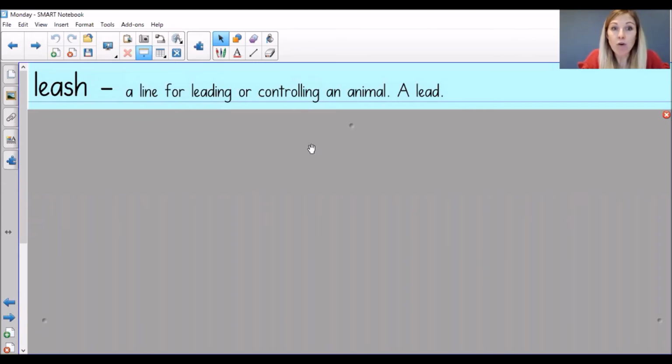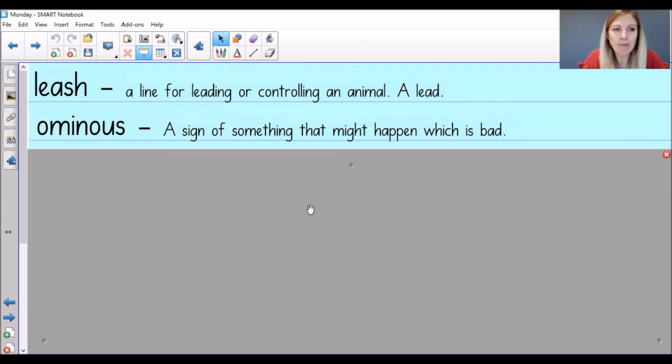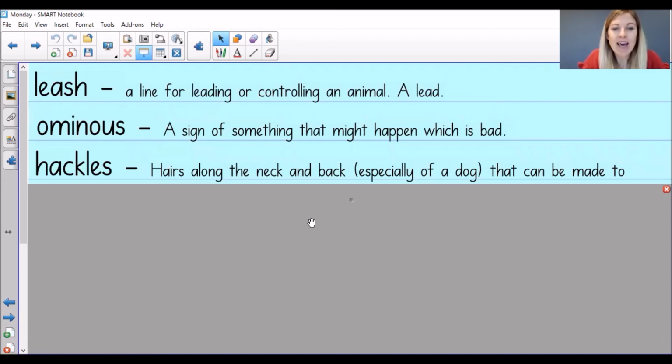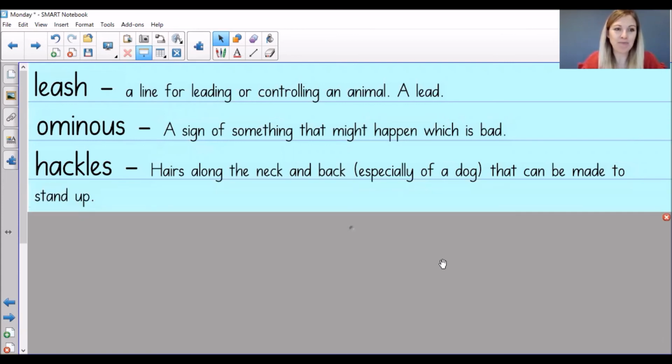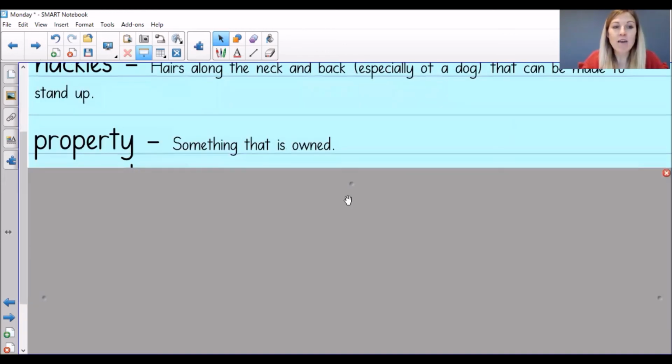Leash is a line for leading or controlling an animal. I normally call this a lead. We've got ominous, a sign of something that might happen, which is bad, ominous storm coming in. Hackles. Now they're the hairs along the back and neck, especially of a dog, that can be made to stand up. Property, something that is owned, and in the sense of this text, the property is a building that is owned.